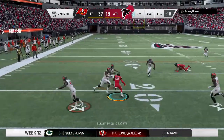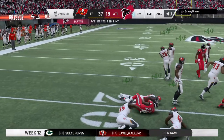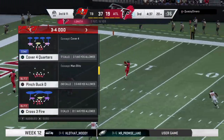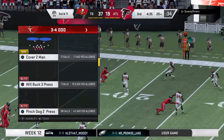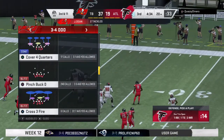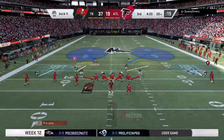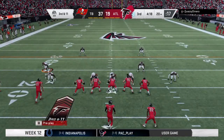Ryan, that's complete to Smith. It'll be a gain of 9, and that'll bring up a 3rd and 11 situation. And at his size, he's a smaller back. You can get him the football. He can kind of get lost, make someone miss. It's good for him. Yeah, it's great for him.